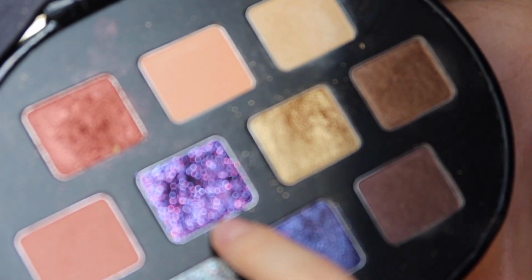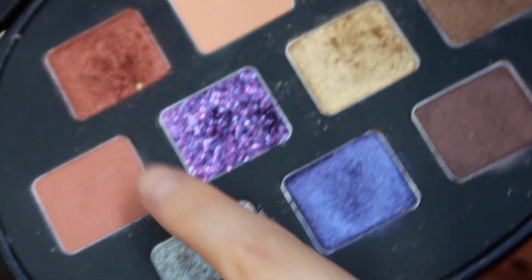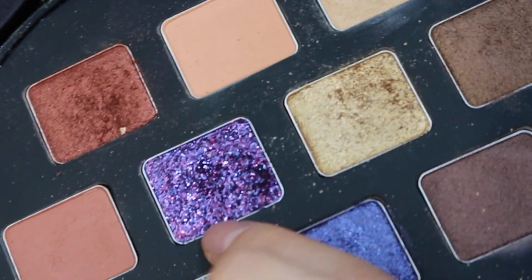Okay, so we're gonna do something risky now. I'm going to attempt to apply some of this XXL Purple Glitter. This is Uemura's newest chunky glitter formulation. It's like a pressed glitter basically, and it's much more loosely packed than the rest of their shadows.